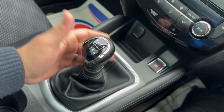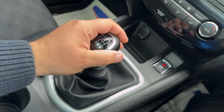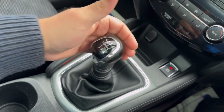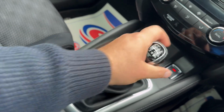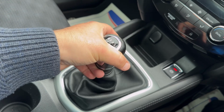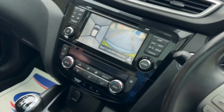And as always, I'm going to go through all the gears just so you can see that there's no crunching or anything like that as you go into gear. So first, second, third, fourth, fifth, sixth, and then reverse, left and up, just like that. And as you can see, that camera started straight away.